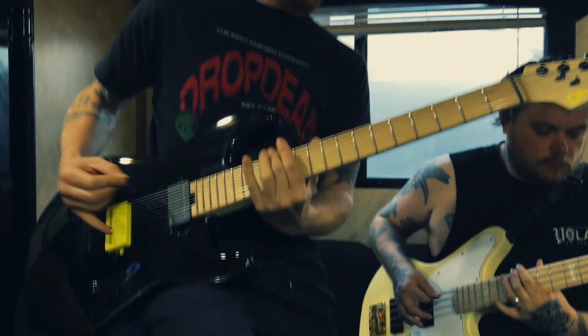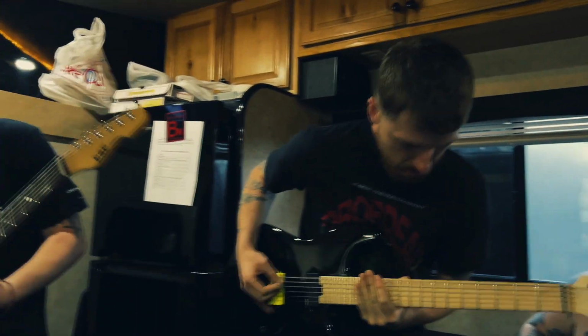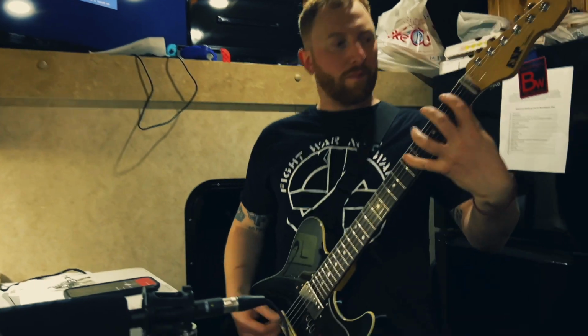So the bandwagon's good because it gives us that little bit of extra space that we can use as kind of like a dressing room if we need to. So here's the band just warming up on the bandwagon, getting ready for the show, acting silly as normal, but yeah, getting hyped up, and then going into the rock show.